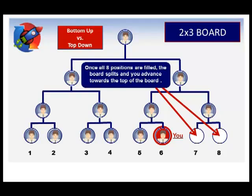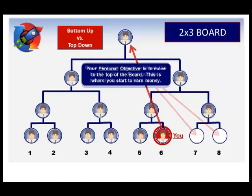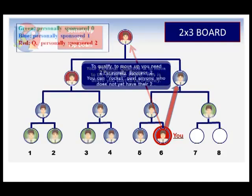Once all 8 positions on this bottom row are filled, then the board splits. The left team goes in one direction, the right team goes in another direction, and you begin to advance towards the top of the board and towards getting paid. Now, your personal objective is to move all the way to the top, and this is where you begin to earn money. And it's pretty simple to do it. In fact, there are some special advantages with this program.